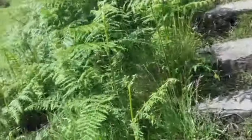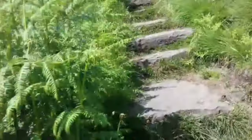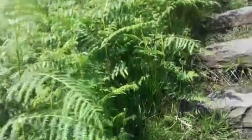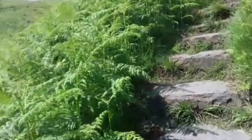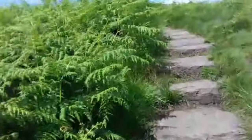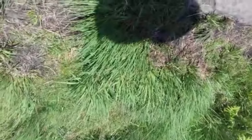Well, if this doesn't burn a few calories, nothing will. I'm starting to regret this. This is a lot further than I meant to go. The thing is, now I've done those brook crossings. So is this a mistake then? I think it might be, yeah.